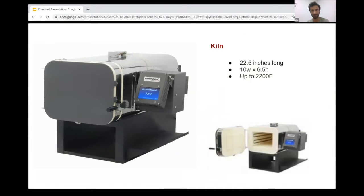This is a kiln that we just literally got today. This is great for enameling, for heat treating, for pottery, for sintering, for forging, for casting.